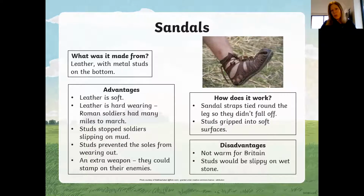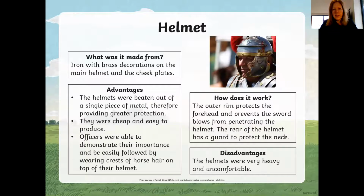The same for the soldiers. It wouldn't have been very comfortable for them wearing those sandals when they were marching through Britain at this time of the year. Not so bad in the summer, but not this time of the year. And although the studs were very good for soft ground, what they weren't very good on was when it came to wet, rocky surfaces. So sometimes when they were marching on those types of ground, that would pose a problem for them because it would be very slippy. So some good things and some bad things.